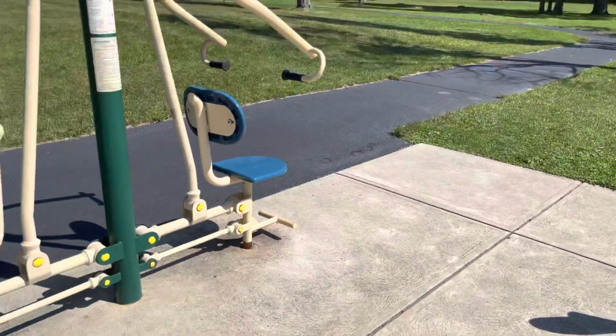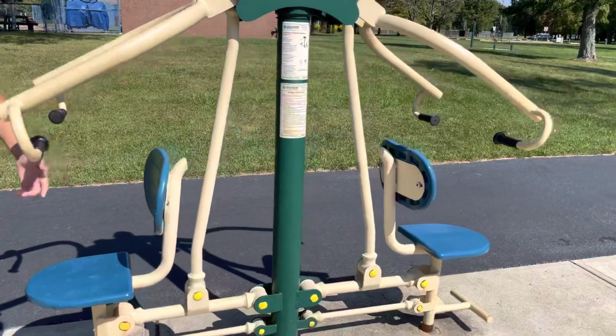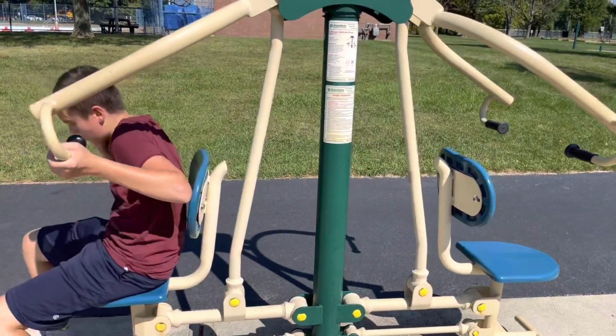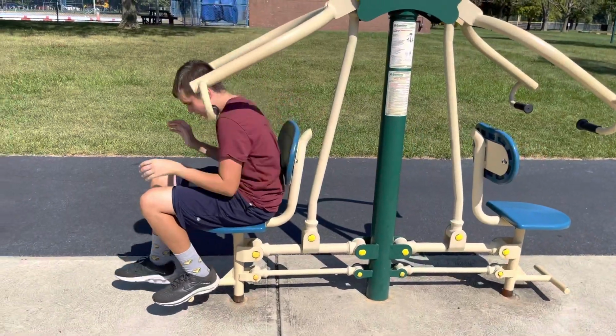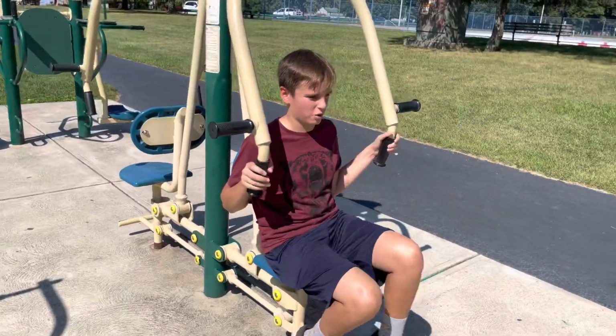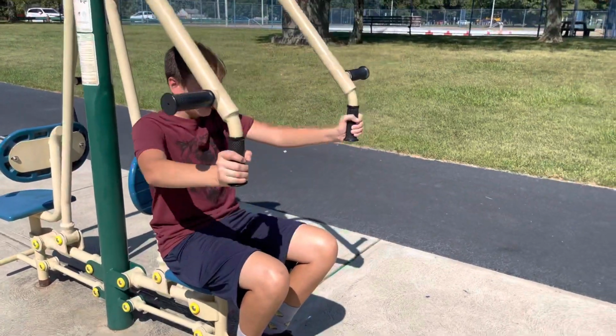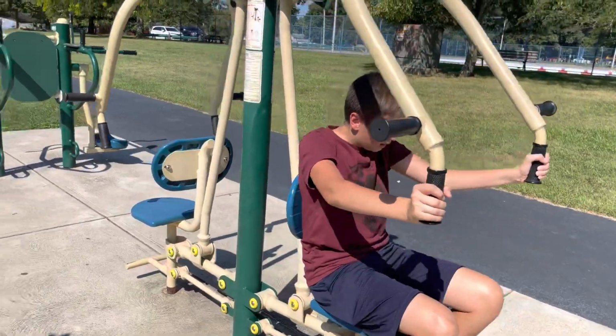How cool is this? Look over here, they got what looks like an incline press, vertical press, kind of an incline military press. Look at these. Use your own body. Well, look at you lifting your own body weight. Here's a regular bench press. I weigh 125, so that's pretty good. You could do your arms in or out. I tell you, these machines are great.